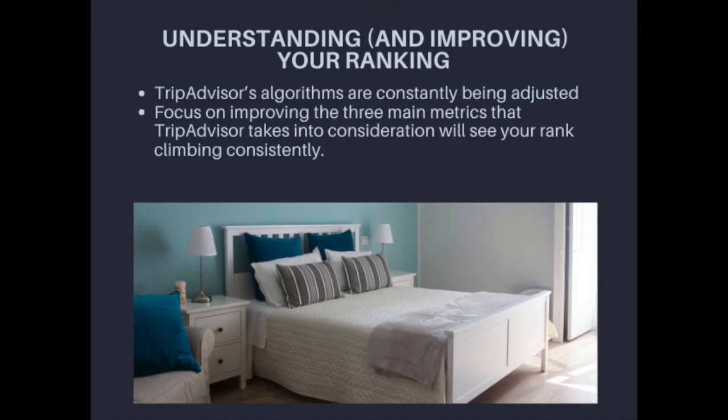So let's talk about how you can understand and improve your ranking. With so many businesses currently listed on TripAdvisor, finding a way to accurately compare and rank hotels, restaurants, activities and more is no easy task. This is why TripAdvisor's algorithms are constantly being adjusted to ensure that the three most important metrics, quality, quantity and recency, are correctly weighted and result in the businesses that offer the best experiences being top ranked.